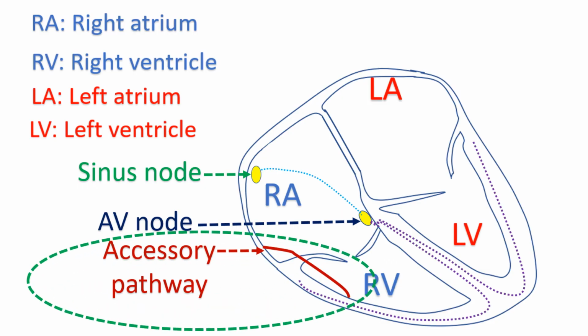Another situation in which exercise test is useful in children is when they have accessory conduction pathways in a condition known as WPW syndrome, Wolff-Parkinson-White syndrome. This produces early activation of the lower chambers as they act as bypass tracks, bypassing the normal delay of signals in the AV node.